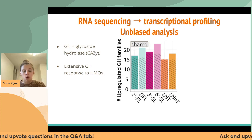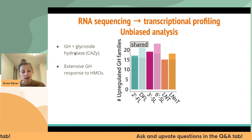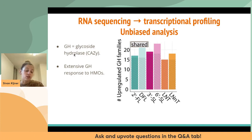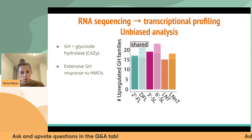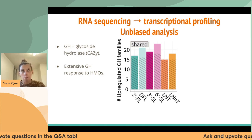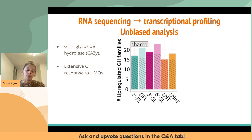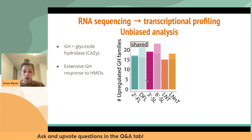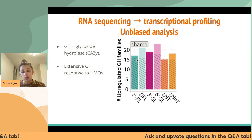Our analysis focused on GH genes, which stands for glycoside hydrolase. Different GH families break down different carbon bonds within sugar molecules. So each family is specific for a specific carbon bond. And when looking at B. dorei's response to HMOs, we see an extensive GH family upregulation. Many GH families are upregulated.